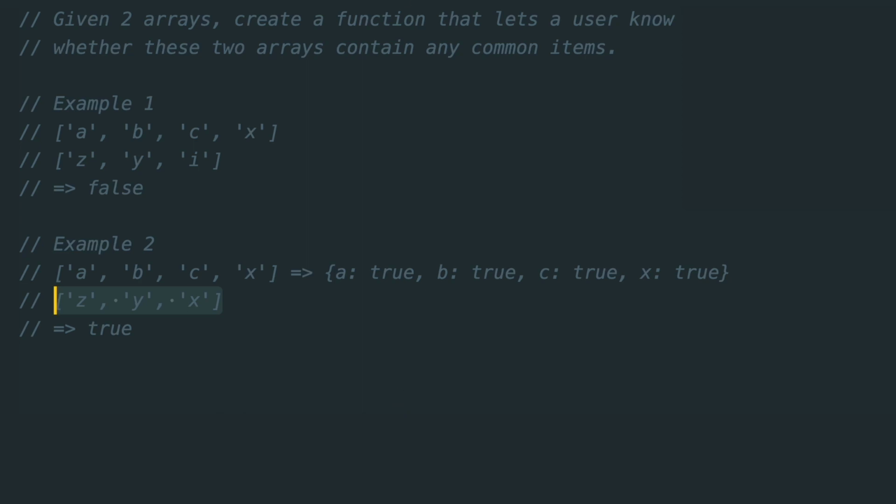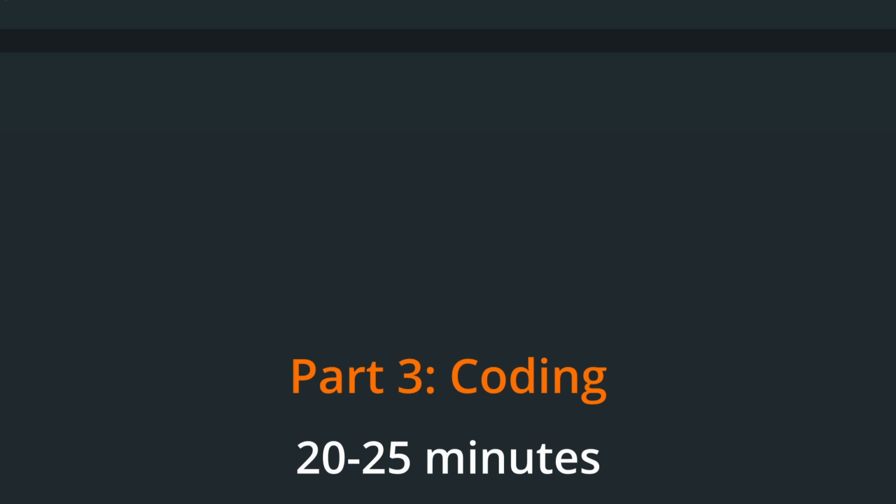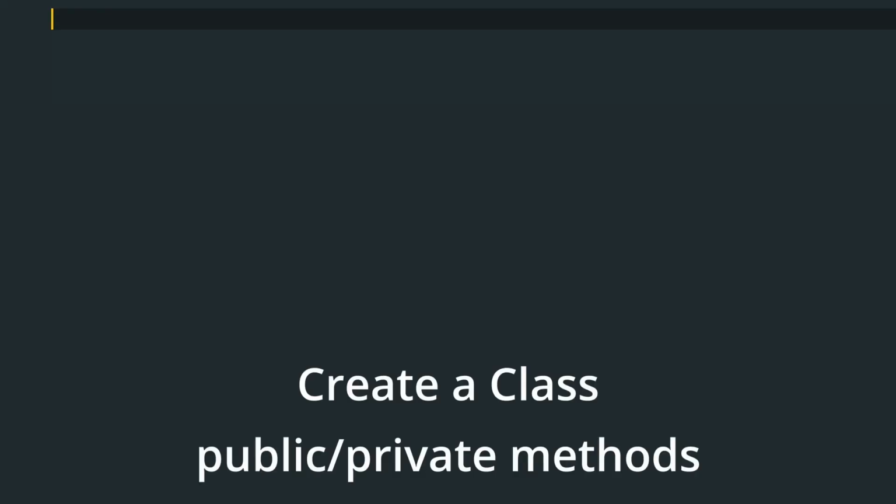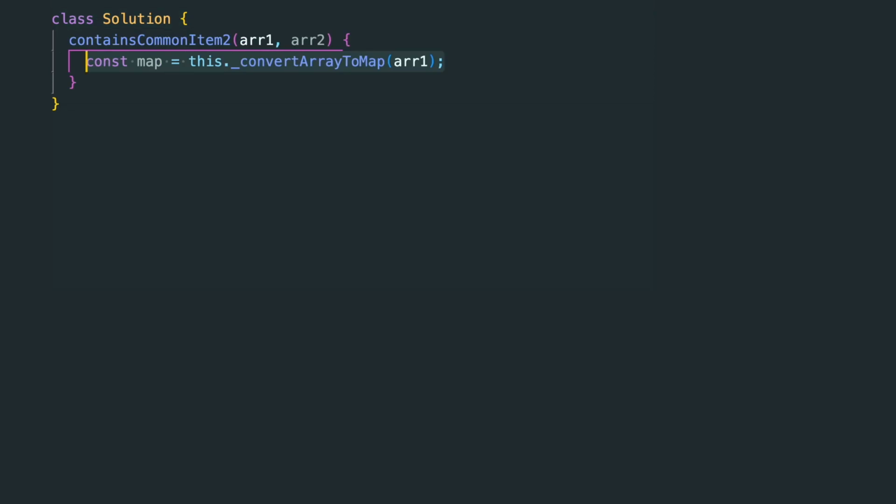After you have the optimal solution, it's time to implement it in code. Here you will be evaluated on the coding part, so make sure your code looks clean, and if you're going to use any helper method in your code, it's a good practice to create a class and use public-private methods to also demonstrate that you know OOP. Start by creating a class called Solution. If you're using a dynamically typed language like JavaScript, instead of private methods, just use underscore methods and tell them that this is a private method. Don't waste too much time here.